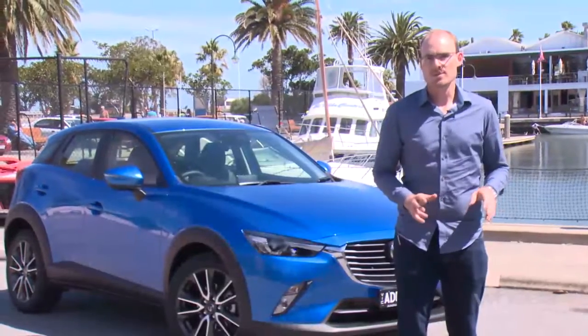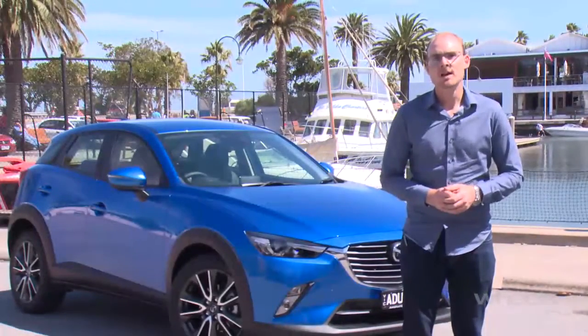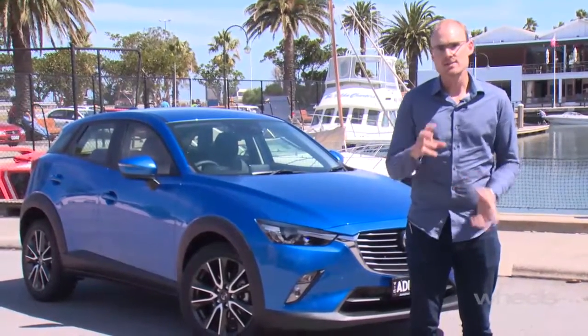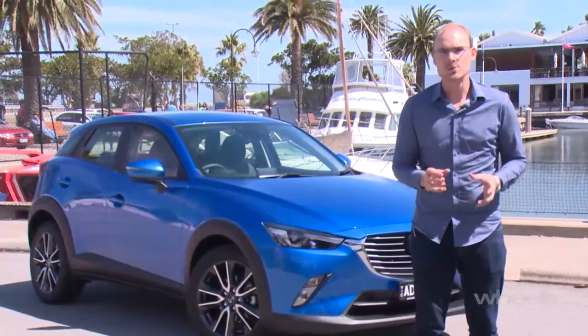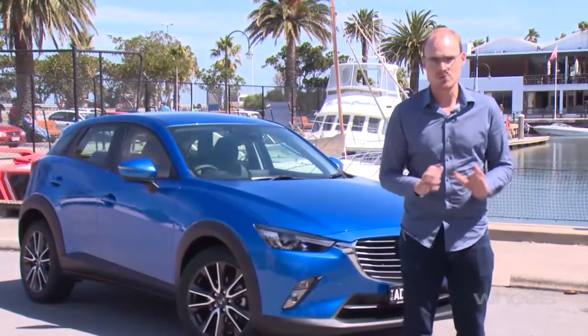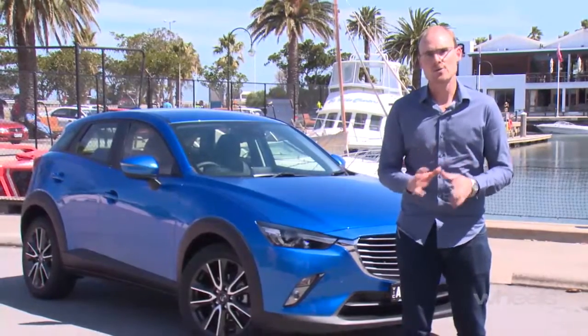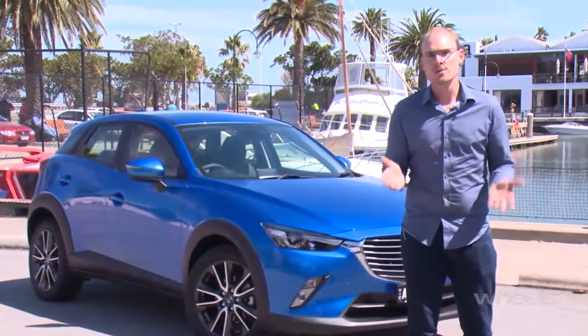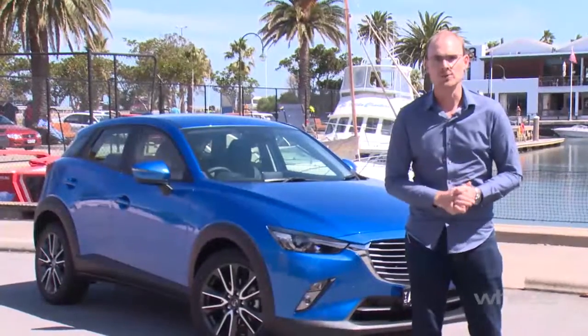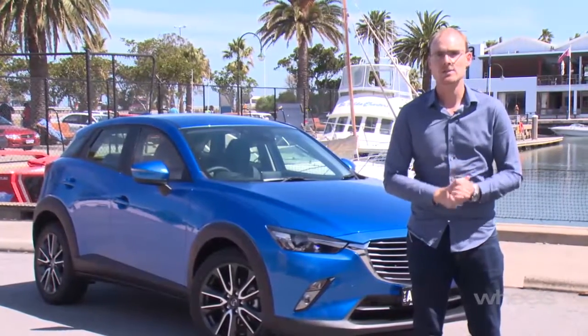So is the CX-3 a CX 2.5? That'd be selling it a little bit short. It's not just a downsized 3 or CX-5 or jacked up 2, it's a strong proposition in its own right. It's well made, it looks great, and it has really aggressive pricing at the time of launch. There's also the wide choice, diesel, petrol, as well as all-wheel drive models. It's no wonder Mazda thinks it'll sell so strongly.